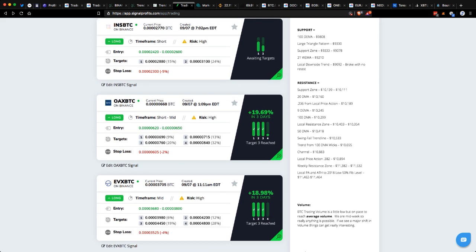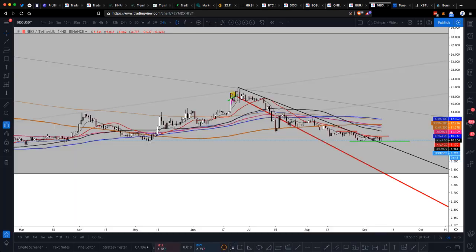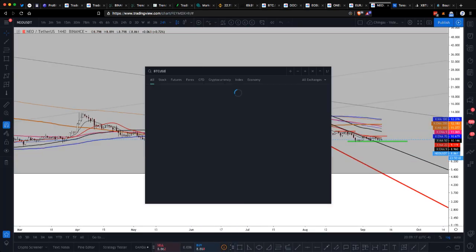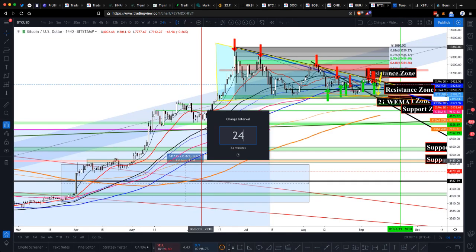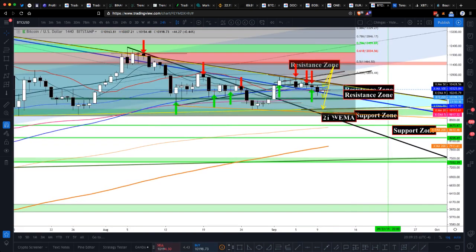Yeah, I mean, maybe. All right, so let's take a look at what we're asking about. Somebody wanted total, and somebody wanted the falling wedge. So let's take a look. All right, so falling wedge, huh?